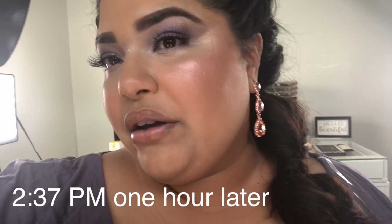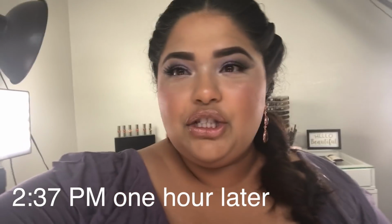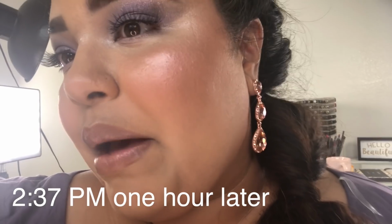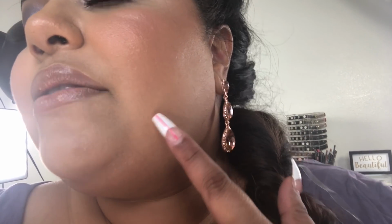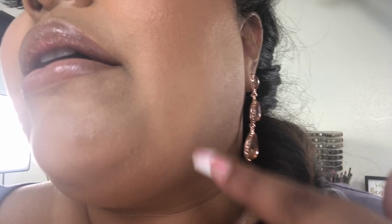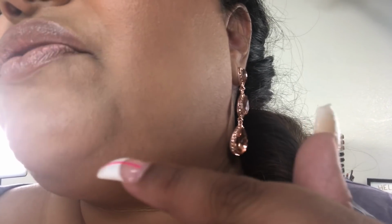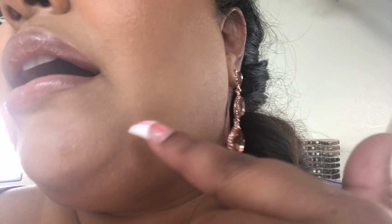Okay, so I have the foundation on my face. It's 2:37, so it's been about an hour of the foundation being on my face. If you can notice, I right now am not a huge fan of how it's settling over here. If you see that right there, only in an hour, it's kind of gunking up and it's almost fading away, like it's breaking apart right there.